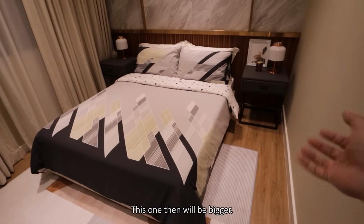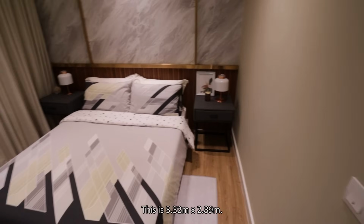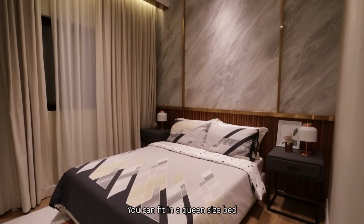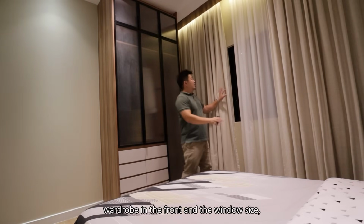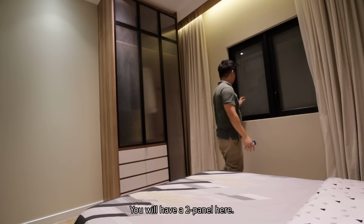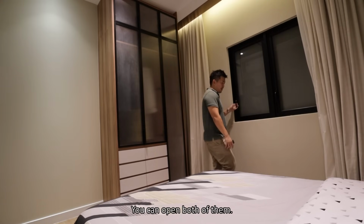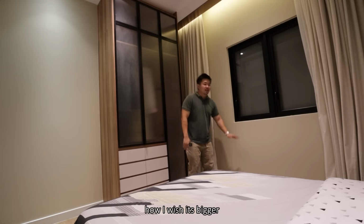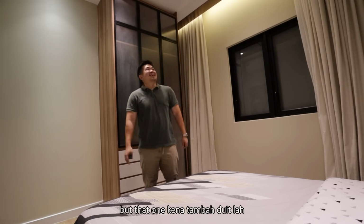This one then will be bigger. This is 3.32 by 2.89 meters. You can fit in a queen size bed, wardrobe in the front, and the window size. So it's the same, you have a 2 panel here. You can open both of them. And just too bad it's not bigger lah, how I wish it's bigger. But that one kena tambah duit lah.